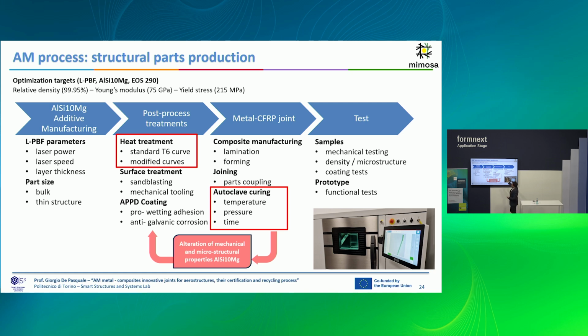Here you can see the timeline of our project. In particular, I will focus on the post-process treatment, where we have a heat treatment of the metal part, and the autoclave curing of the composite. Why do I want to put the attention on this? Because this curing in an autoclave will have an influence on the thermal treatment of the metal. And so it will modify the properties of the metal that you have optimized with, for example, the T6 standard curve. So there is an alteration of the mechanical and microstructural properties of the alloy.